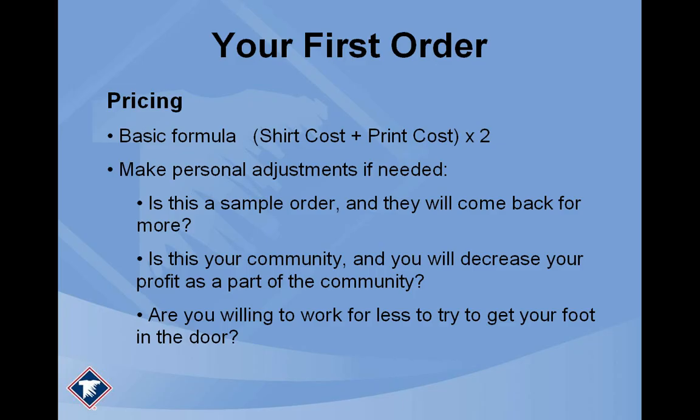So I'm going to leave it to you guys to create your own unique brand of customer service and how you treat the people who walk through your door. But are you willing to lower your price a little bit to get your foot in that door? So these are some things to think about. Start with that basic formula that I've mentioned to you, and then you can build from there.